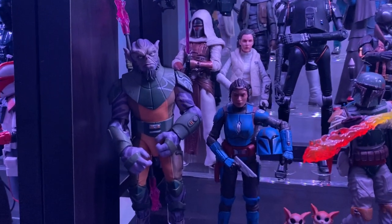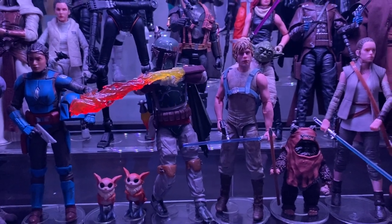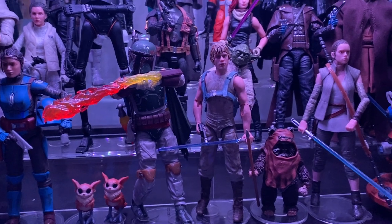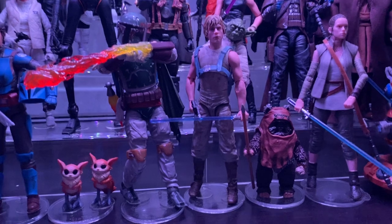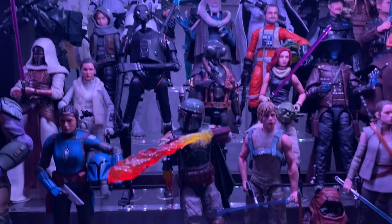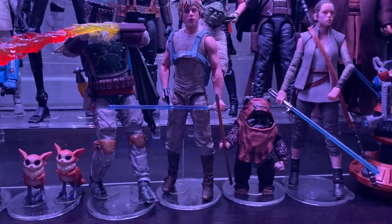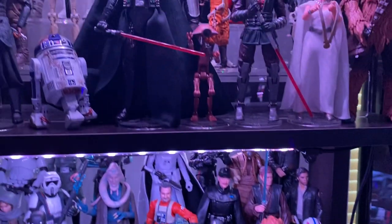Zeb, I really like Zeb. My number one and my number two right there: the Dagobah Luke with Yoda and the Return of the Jedi Boba Fett. Those right there, my two favorite Black Series figures ever. Followed closely by Empire Strikes Back Darth Vader. But anyway, I love these so much. Tough to beat them. Wicket's good. I love the Ewoks. Got the DJ Rex down there.